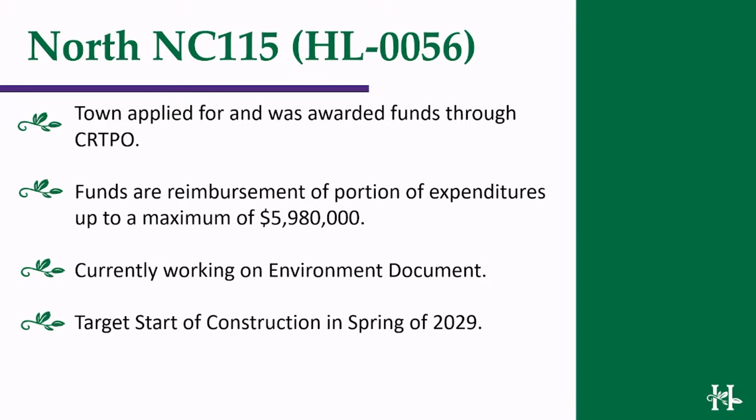So the town applied for and was awarded some funds through CRTPO. That was a few years ago, and those funds are now available, so we're working on the project. We can get reimbursed up to almost $6 million, so that's a pretty significant amount that we were awarded toward the project. We're currently working on the environmental document. That environmental study process is where we are as we kick the project off, and with the hope of getting everything done so we can start construction in early 2029. That'll be here before you know it.